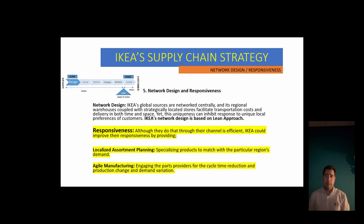IKEA's network design is based on a lean approach. Although their channel is efficient, IKEA could improve its responsiveness by providing localized assortment planning, specializing products to match the particular region's demand, and agile manufacturing, engaging the parts providers for cycle time reduction and to handle production change and demand variation.